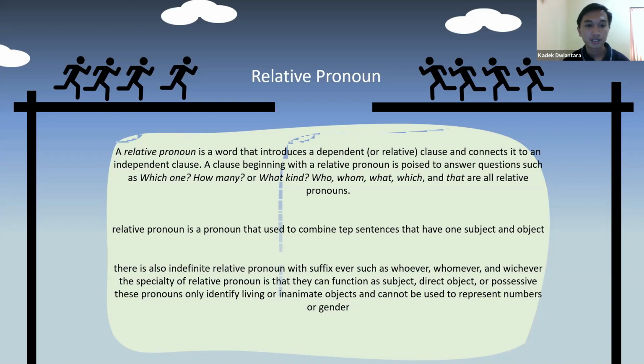A relative pronoun is a pronoun that is used to combine two sentences that have one subject and object. There are also indefinite relative pronouns with the suffix ever, such as whoever, whomever, and whichever. Based on the information that I got from Google, the specialty of relative pronouns is that they can function as a subject, direct object, or possessive. These pronouns only identify living or inanimate objects and cannot be used to represent numbers or gender.